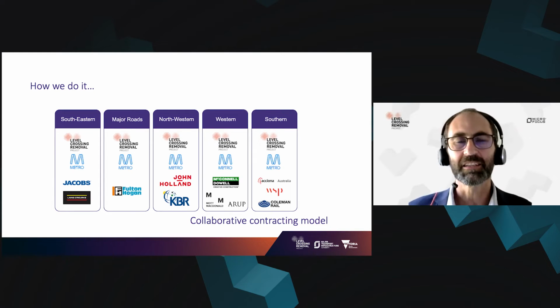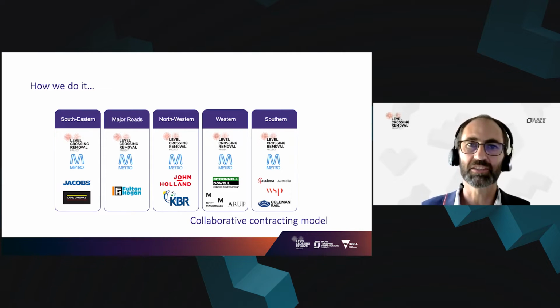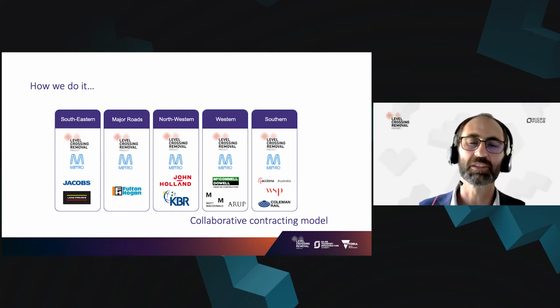Another important facet that provides us with a context of the challenge we have is how we go about it. So all those works, at any one time, we have many projects operating in parallel, all at different phases of their life cycle. Our success has been built around a collaborative delivery model, which is an alliance model. And as this graphic shows, in that model, we have ourselves as the client, we have the operator, and then we have a whole lot of construction and consulting partners.